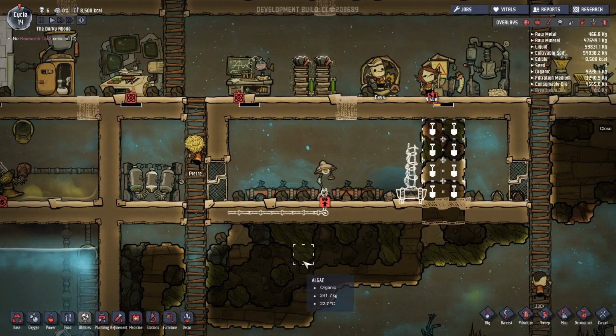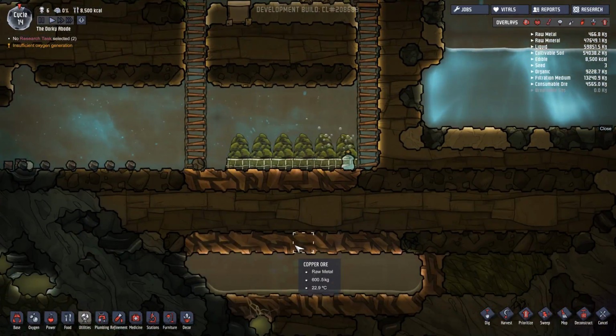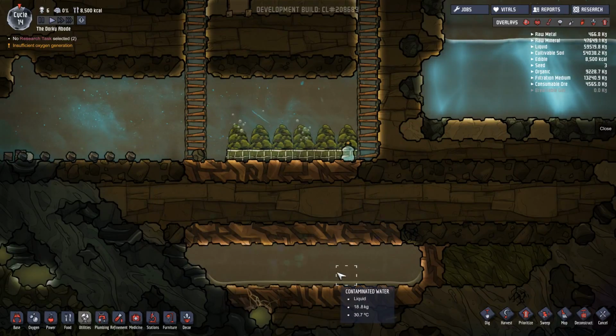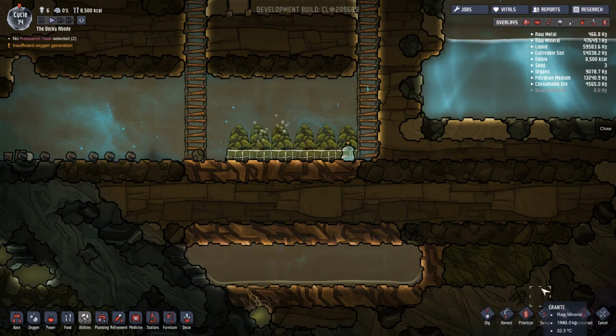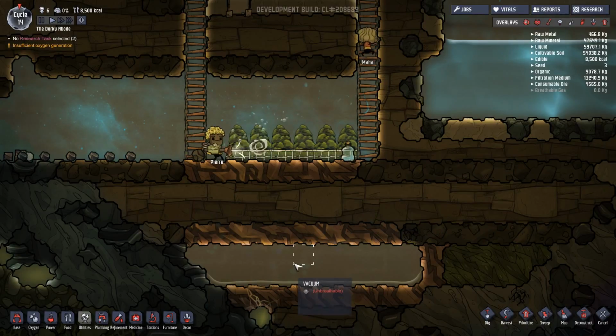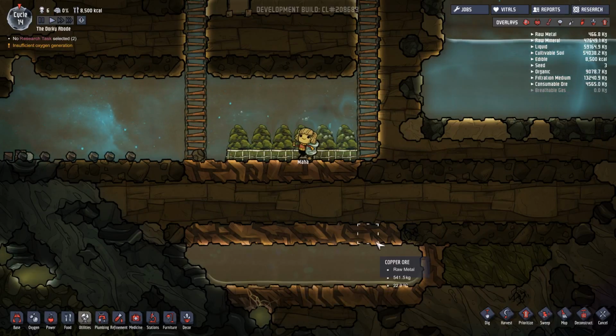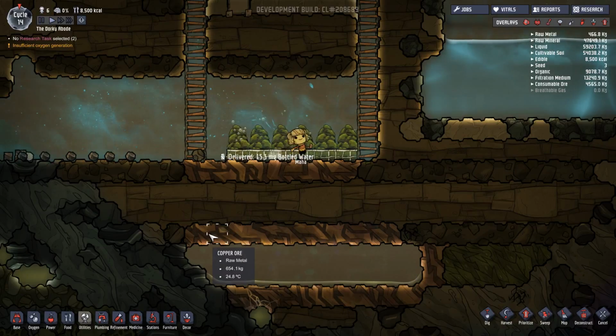Now, guys, what's happening with this lot? Do we need more wire, or are you happy? Have you got enough wire? Do we need to dig this out? What's in here? Contaminated water. What else is in there? What's the oxygen like in there? Is it a vacuum or something? Vacuum. There's no air whatsoever, but it has got copper.